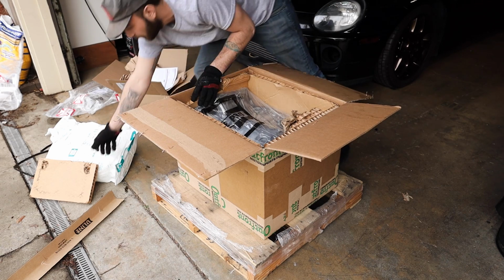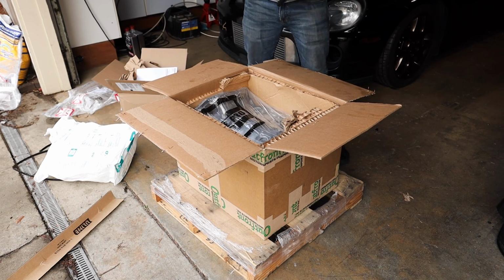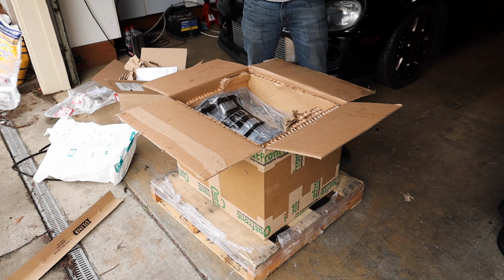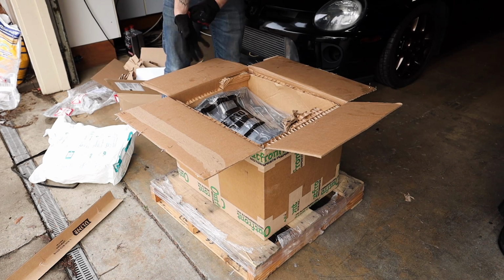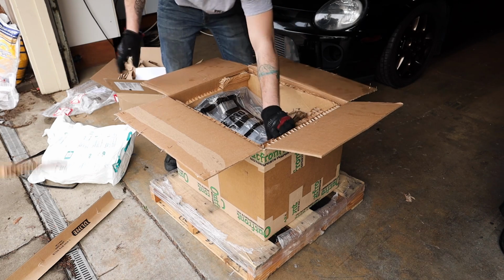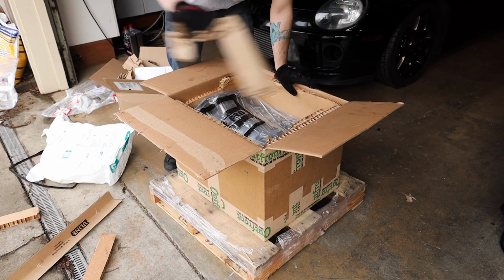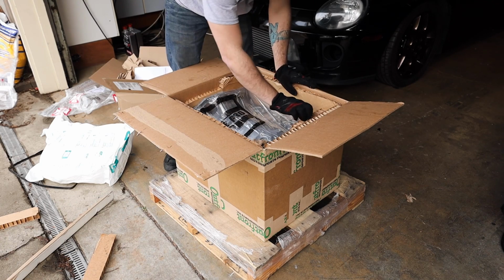You know what, hold on, before I take this out, I'm gonna take photos just in case. I learned my lesson last time. All right, here we go. I'm not nervous, I'm not scared. Get out of there.